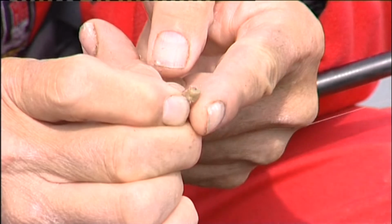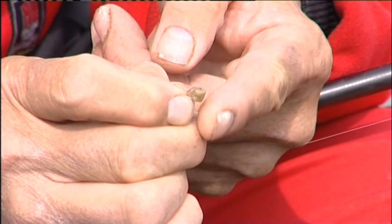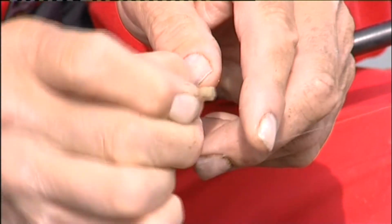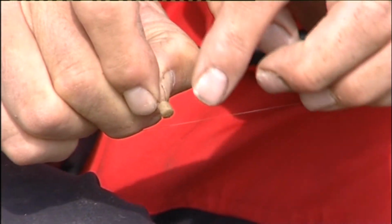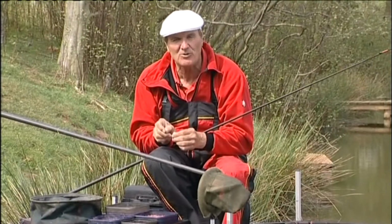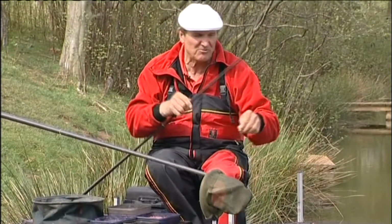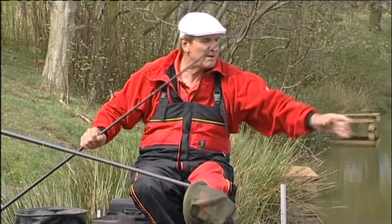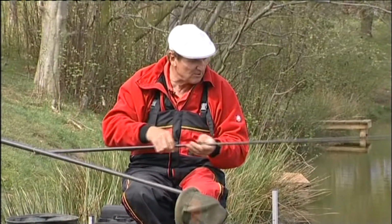And then just tease it with your finger, so it almost buries the hook. But if you can see, the point just comes out on the other side, so you can easily hook into the fish. But they're very soft, so much easier. When you're fishing with pellet, it's much easier to hook the fish than when you're fishing maggot.